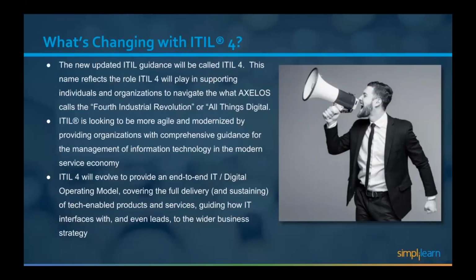And AXELOS, I don't know what they said, but I can imagine they sat down and said, hey, guys, we have to be able to keep up with modernized technology with our framework, or else people are going to start looking in other places. And I got to tell you, I'm a big supporter of the ITIL framework because of things like that. The leadership has taken it upon themselves to make sure that it stays intact and in touch with what's going on.